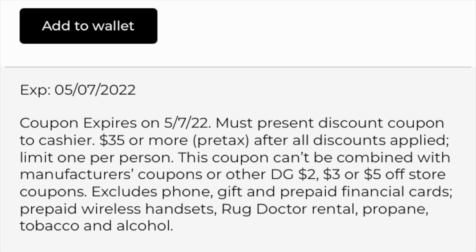However, a friend reached out to Dollar General and said, like, can we use this? Because it's a digital coupon. It's not like you're going to present this to the cashier. And they were very clear, and they said, hey, yes, you can use coupons with it. But then it's doing this.